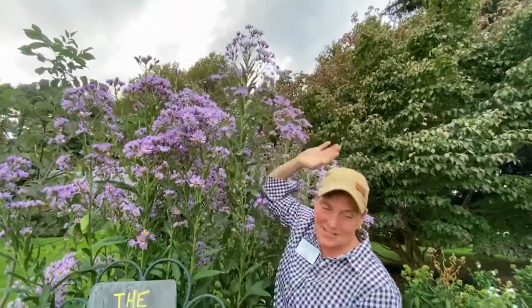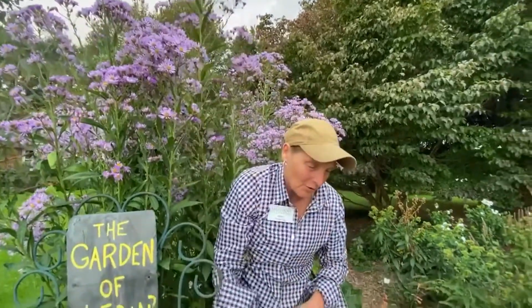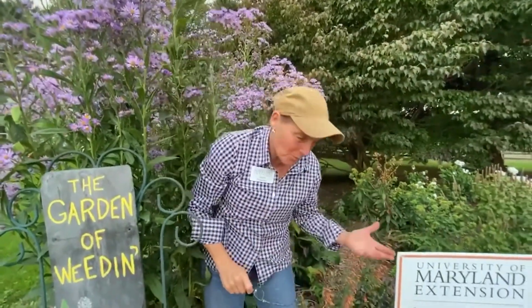But as I'm wiggling it here, even yet the birds and bugs are flying around. So those are most of the points about it. 6 foot tall, good pollinator plant, worth trying in your garden.